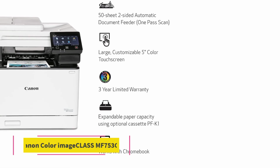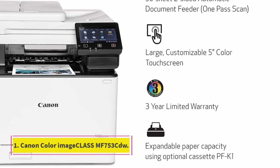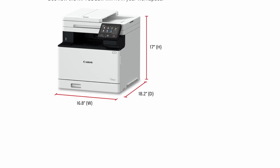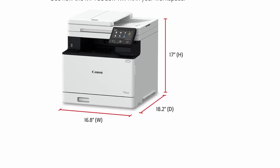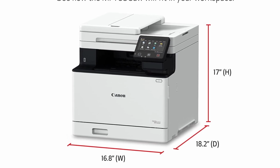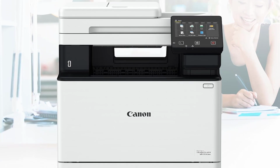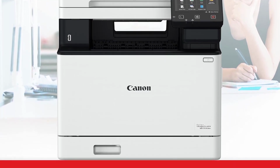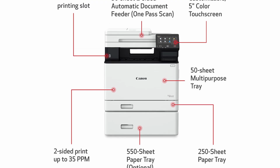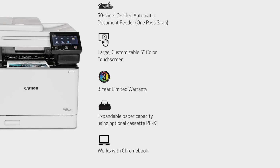Number 1. Canon Color imageCLASS MF753Cdw. The best Canon printer we've tested is the Canon imageCLASS MF753Cdw. This color laser all-in-one produces exceptionally sharp documents and prints quickly at up to 23 black or 36 color pages per minute. Its wide connectivity options make it easy to access, and its scanner produces amazing scans and processes multi-page and double-sided documents quickly through its automatic feeder.